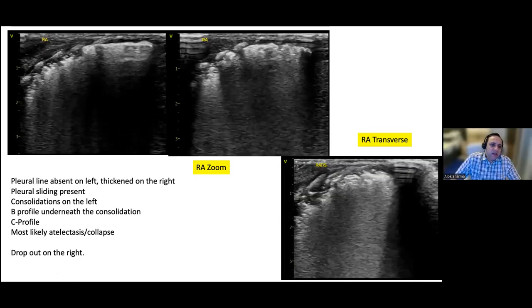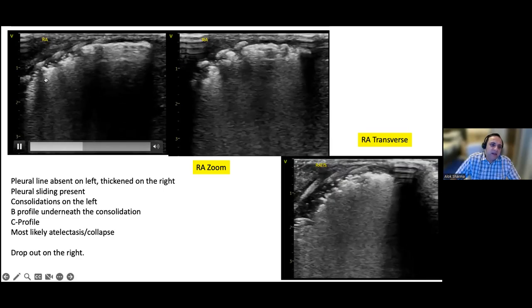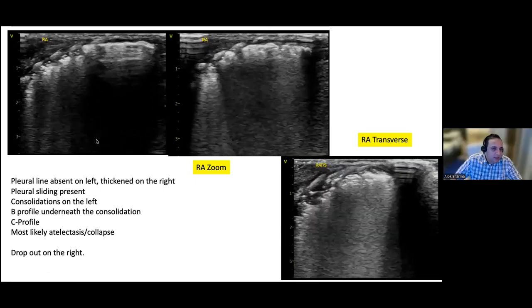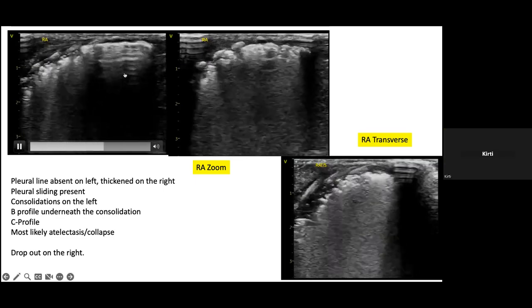It's a beautiful image. That image on the left side, you've definitely got a C profile. The pleural margin's completely not visible. It's irregular. And then what you've got is aerated lung below that. And you've basically got a little bit of dropout there.